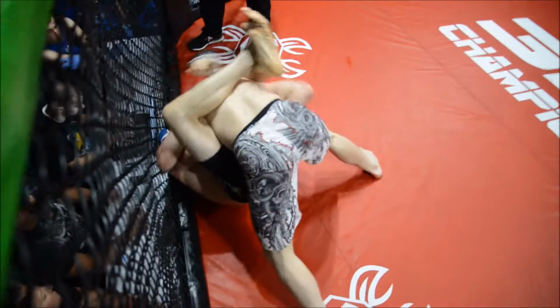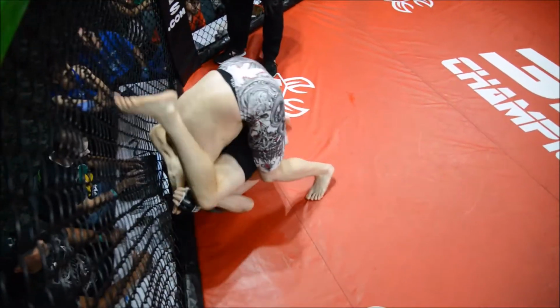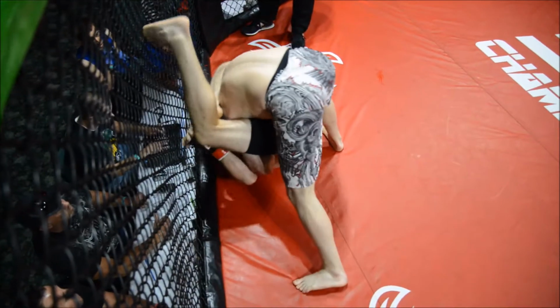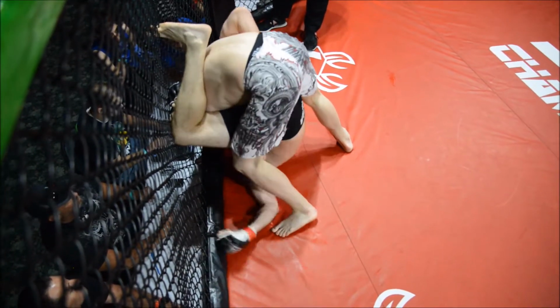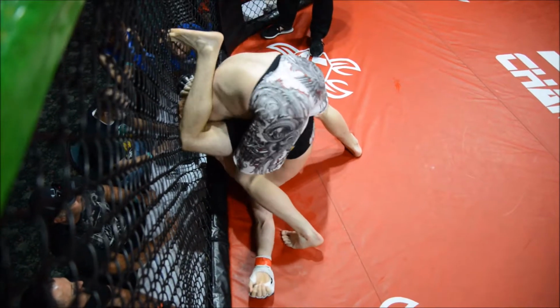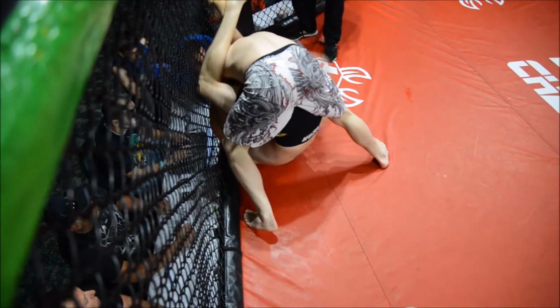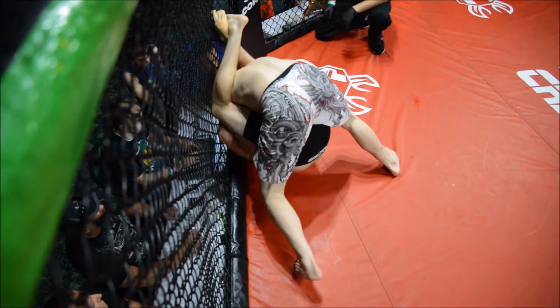Got another triangle attempt. This one's a little better, so you can engage the hips. A little wall walk on the cage. Very tight. Some strikes from top and bottom here. This is an awkward position, but it's a submission attempt, so it doesn't look like it is. Not a lot of pressure. Hips don't seem to be engaged.